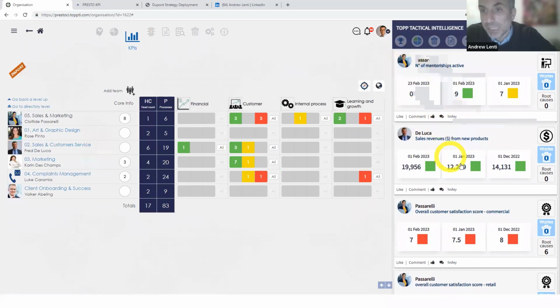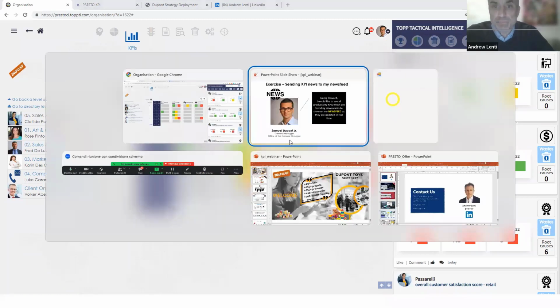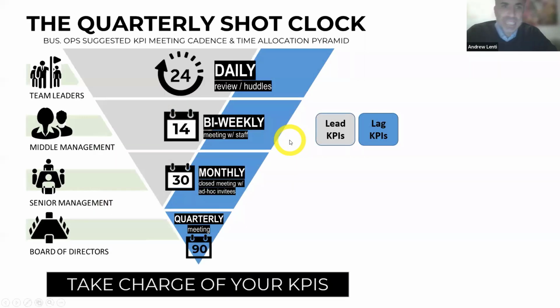And it allows him to immediately start zooming in to say, hey, wait a second, maybe I should call Clotilde and see if I can give her a hand. Here we go, last but not least.